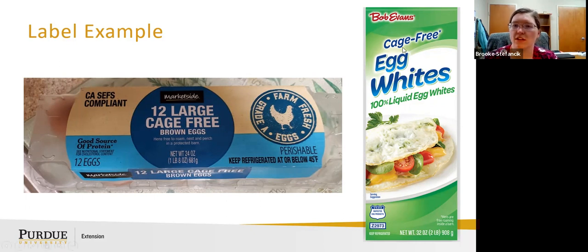Then the other one I have here, cage-free egg whites. See the asterisk again, we move down here. Hens are free roaming inside a barn. So all we know is that they have a barn and that they're inside of it. It's a little bit less specific than the other labels, so we don't necessarily know if they have the nests and the perches available to them in that barn.